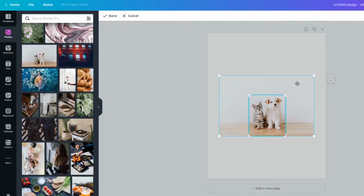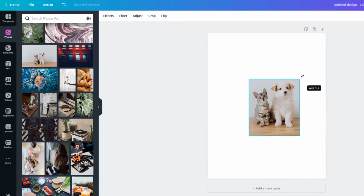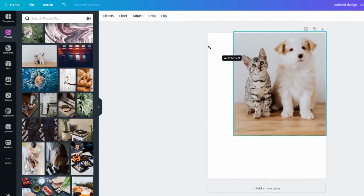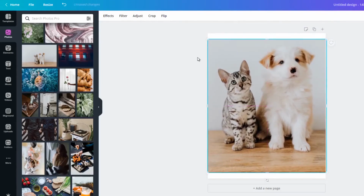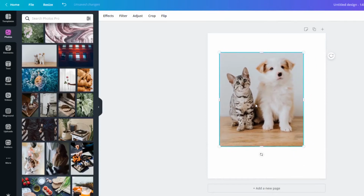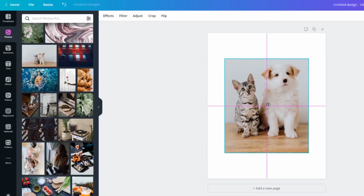So we're going to crop it a bit and play around with that image. We can turn the image into a full-blown chest photo for the t-shirt, or a medium-sized one, up to you. Let's try to center that picture.